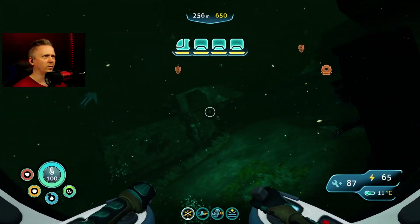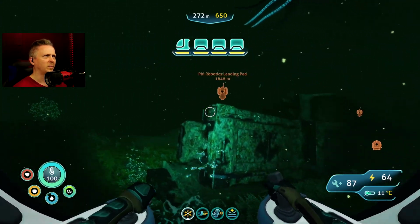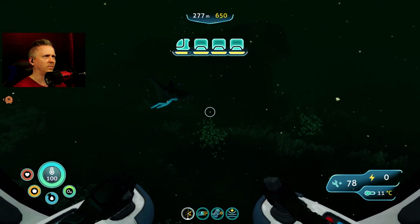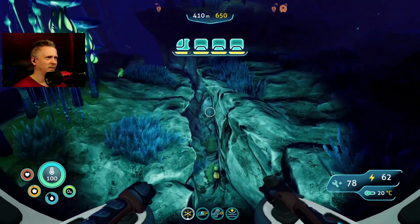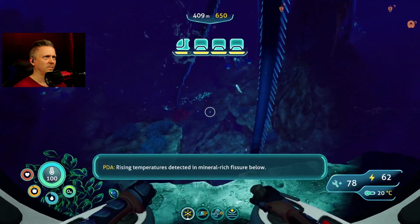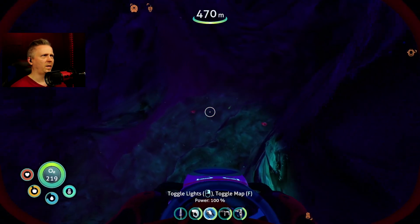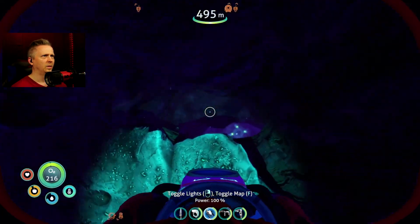I am just wandering around, kind of skirting along the edge of the lily pads. Now I've found my way to the other piece of ship wreckage. Oh, no, you don't. Oh, he's at me just in time. So we're just kind of looking around, see what we can find. Rising temperatures detected in mineral-rich fissure below. Mineral-rich fissure. All right. What do we have down here? Mineral-rich fissure. Okay, keep going.